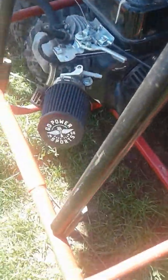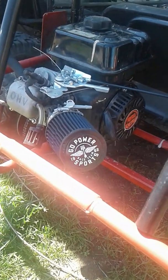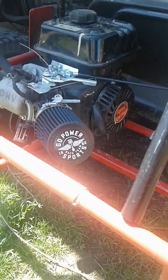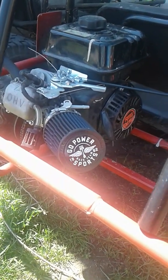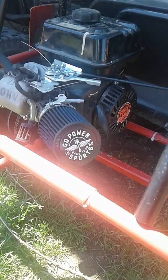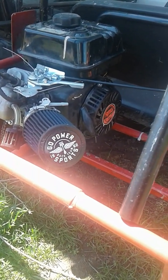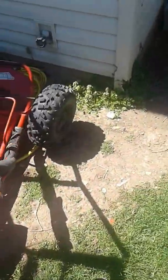This here is a 196cc Generac Hemi engine. This was on this go-kart originally when I bought it from my friend Dylan Arnold. He's a pretty good kid. He does work on these go-karts, and he's like 15 years old. He knows his stuff pretty good. He helps me out every now and then.